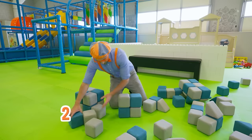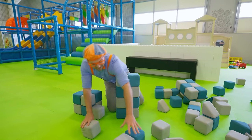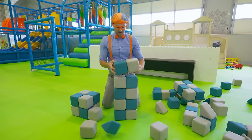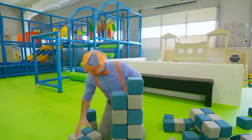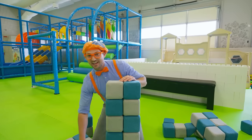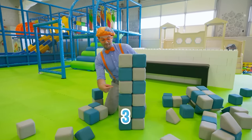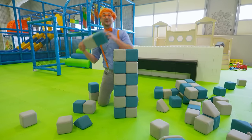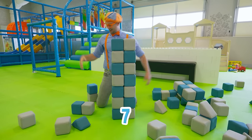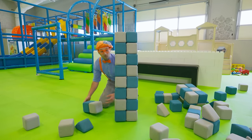So we have 2, 3 stories, 4 stories, 5 stories. Whoa, we have 6 stories. Let's count them again. 1, 2, 3, 4, 5, 6. All right, looks like we can even go taller. 7, all right, we can go 8. Whoa, whoa!